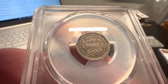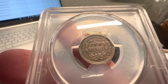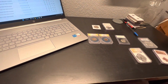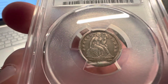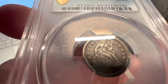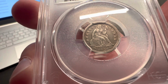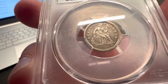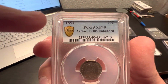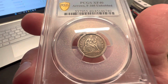I recently did a video of this one, but this is still mind-blowing. This thing was $18 online. And I honestly thought it had a smidge of cleaning on there, possibly from someone using baking soda. You can see there might have been light scratches right there to the right of her elbow. But I really thought getting this thing slabbed and holding on to it was going to be awesome. But I went ahead picking it up, and they wound up giving me the F105 unhubbed. I mean, this thing was carved out by hand.